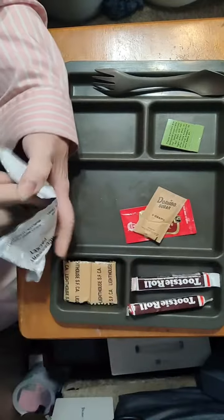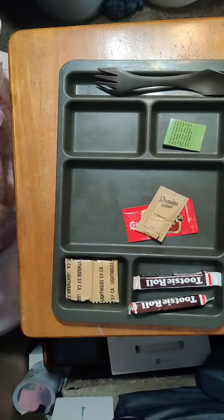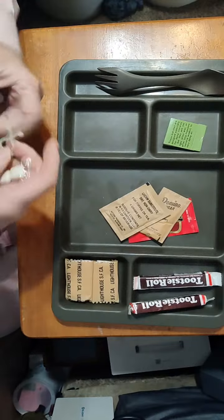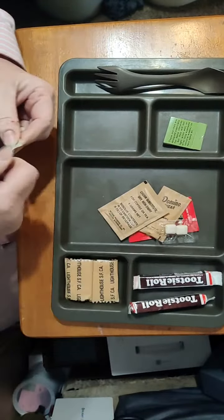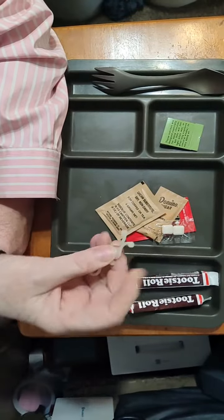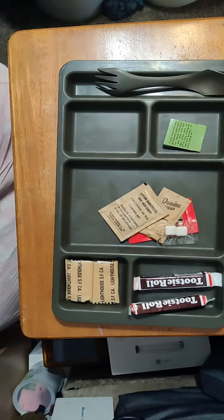Got Domino sugar, and coffee creamer. This has a possibility of still being good, but then again it could not. A piece of gum. You know, this peppermint gum is yellowed a bit. And then this is a bag closure, apparently for the entree bag. And there are actually 2 of these. And that is it for the accessory pack.